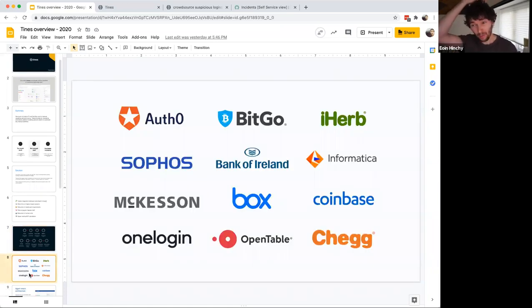As I mentioned, we've been in business for about 2.5 years at this stage. The product's been for sale for about 18 months. These are some of the companies that we have the pleasure of working with. This is just a selection of some of our reference customers. The majority of our customers come to us organically and through word of mouth. So we work with everything from a Fortune 5 with over 100,000 employees in McKesson, through public and private SaaS companies like Box and Coinbase, all the way through to startups like Auth0 and BitGo.